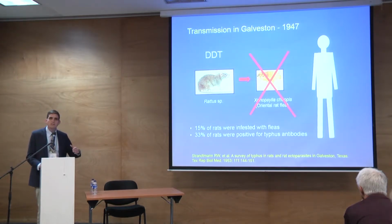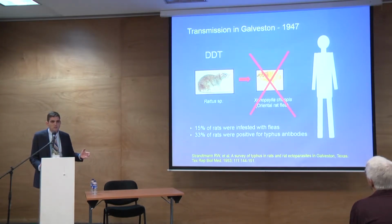Now, we don't see that the fleas completely went away. We don't see that; there's probably some Rickettsia typhi still around, as some rats were seropositive. But for some reason, bringing down the level to a certain extent just broke the cycle. And for decades, we thought there was no murine typhus in Galveston. And that was true for much of the United States.